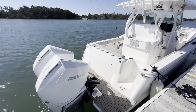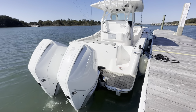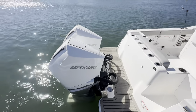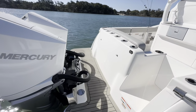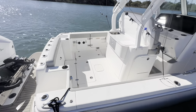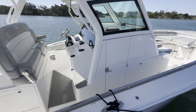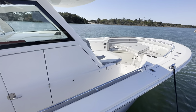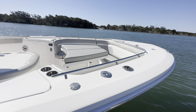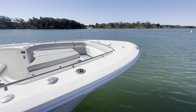This boat is powered by twin 300 Verados, V8s, joystick piloting, snow white gel coat with the white Verados to match, gray and white interior, as opposed to Scout's usual off-white cream color. Beautiful bow flare right there.